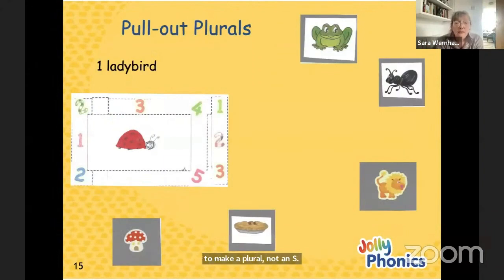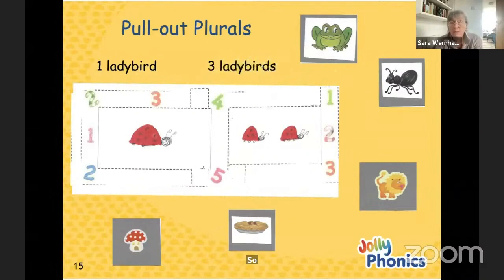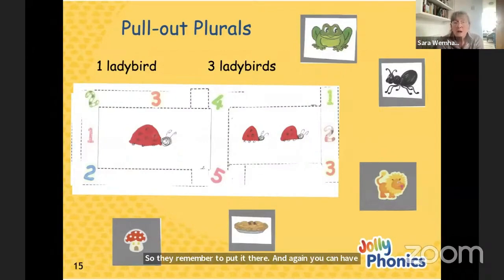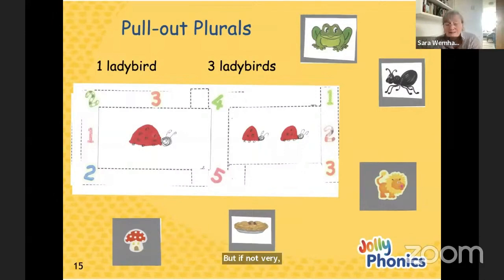Okay. These pull-out plurals are in the back of the handbook. You can photocopy them. And again, it's just a fun way for children to practice. So ladybird, 1 ladybird, 3 ladybirds, and they emphasize that on the end so that they remember to put it there. And again, you can have little cards. I find the cards are quite good, particularly again, if it's not their first language, then it can remind them of the word you're working on. But if not, invariably they will suggest a word that isn't a regular plural ending. So this just keeps them on the right track if you're doing that.